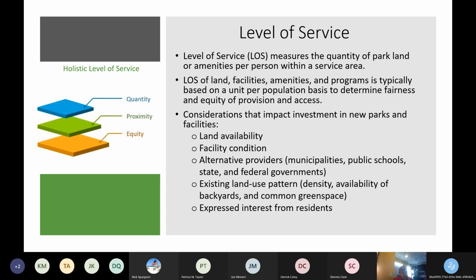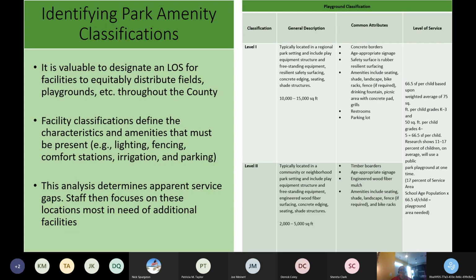And then we also want to make sure that we meet services based on interest from residents. Are there new, up and coming amenities or parks that they'd like to see? So we want to try to make sure that we meet those. And so this information that you see here, we have defined in our LPPRP, and it's our land, park, and recreational plan.